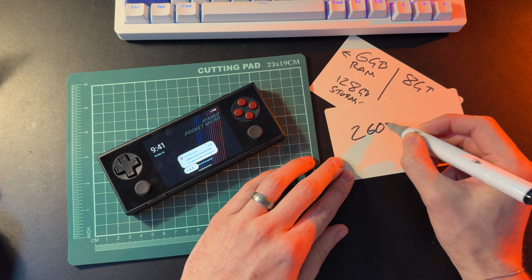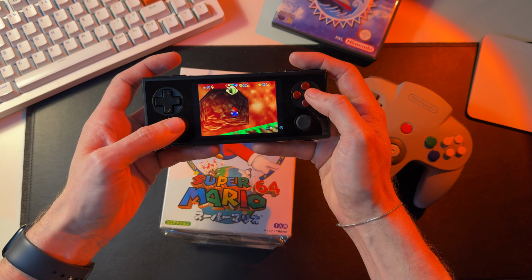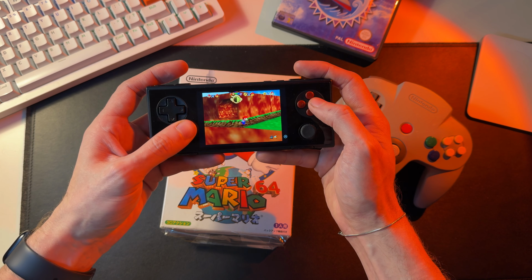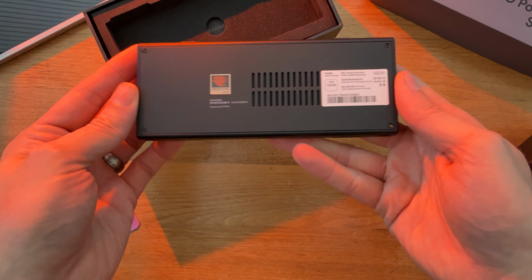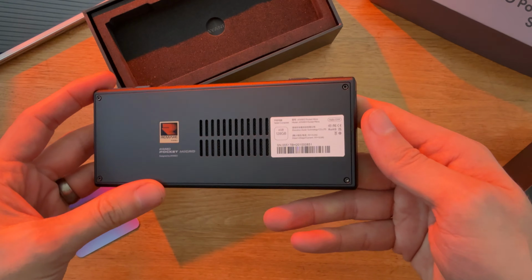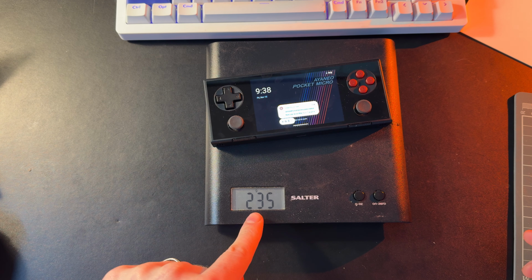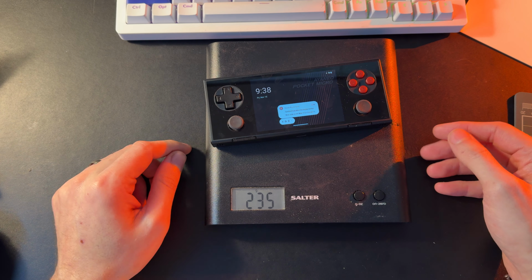All Pocket Micro models come with a 2,600 mAh battery, which is charged over USB-C, which is a touch on the smaller side, but makes sense considering the size of this thing. That should get you between like 4 and 6 hours of playtime anyway, depending on what you're playing on this thing, of course. Like PS2 games don't last as long as GBA games, obviously. As for the weight, well, it's using aluminium and glass, so it has a little bit of heft to it. It comes in officially at 233 grams. I don't know, maybe my scales are off a little bit. But as for an everyday comparison, it ain't too far off the weight of my iPhone 16 Pro here.